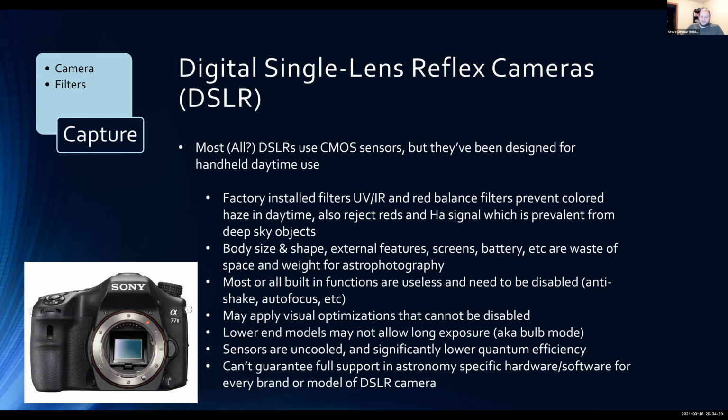And you can't always guarantee full support in the astronomy specific hardware and software for some brands and models of the cameras. Sony in particular, for the longest time, had proprietary software development kits, and a lot of the open source software that exists therefore did not incorporate those SDKs because they would have had to pay for the rights to use them. And even some of the Canons and Nikons, especially when they're brand new, may not immediately be supported. So if you do stay with DSLRs, or you're looking to buy a DSLR to get into the hobby, try and figure out which software packages you're going to use first, and then make sure that that model is going to be supported.